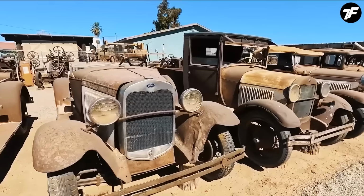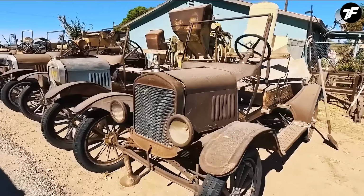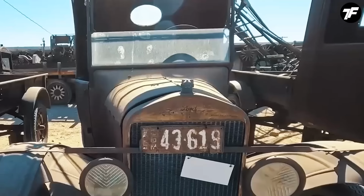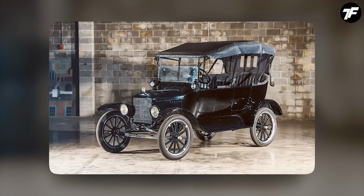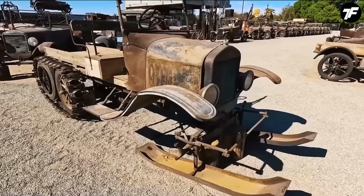Over more than 30 years, the so-called Clown Museum discovered about 200 unrestored vintage cars. Among them is one of the largest collections of Ford Model T vehicles gathered in one place. Competing with these people in the search for rare cars is essentially pointless.